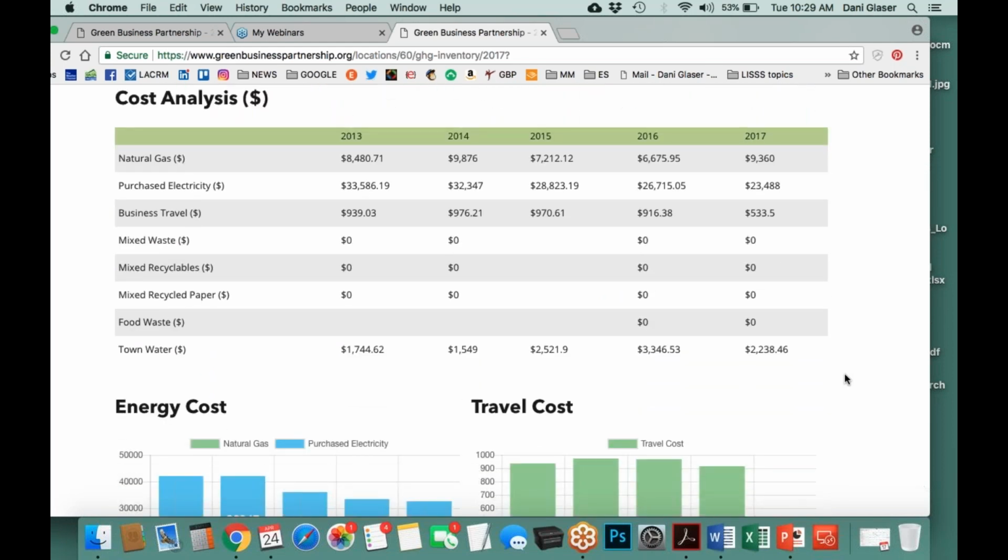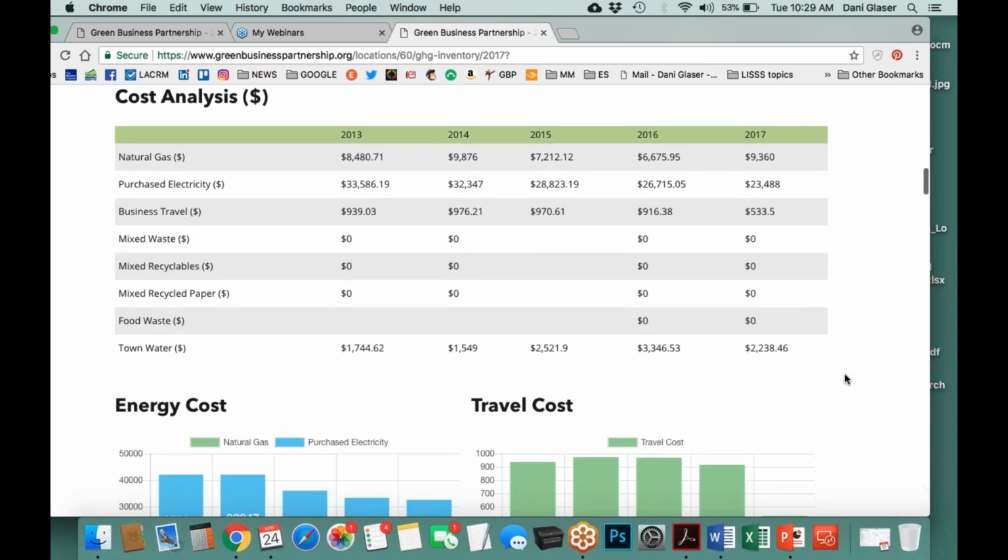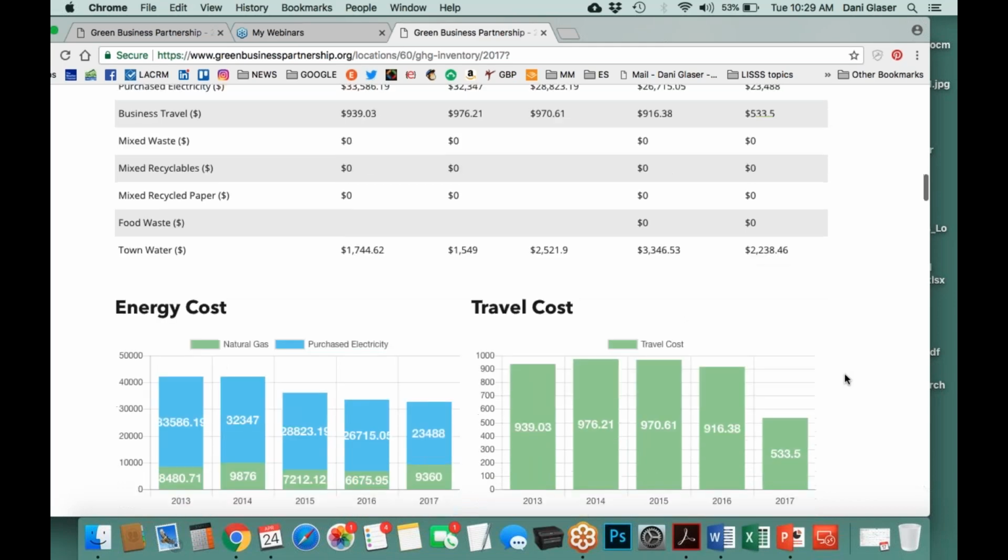Just to give you an idea of the rest of what is on this sheet without scrolling down to everything, the summary chart also has cost analyses for energy, waste, refrigerants, travel, and water. It shows the metric tons of CO2 per dollar of cost for energy, travel, and refrigerants. It has a usage analysis for energy, travel, waste, and water. And finally, activity data per square foot for energy, energy per employee, and travel per mile.